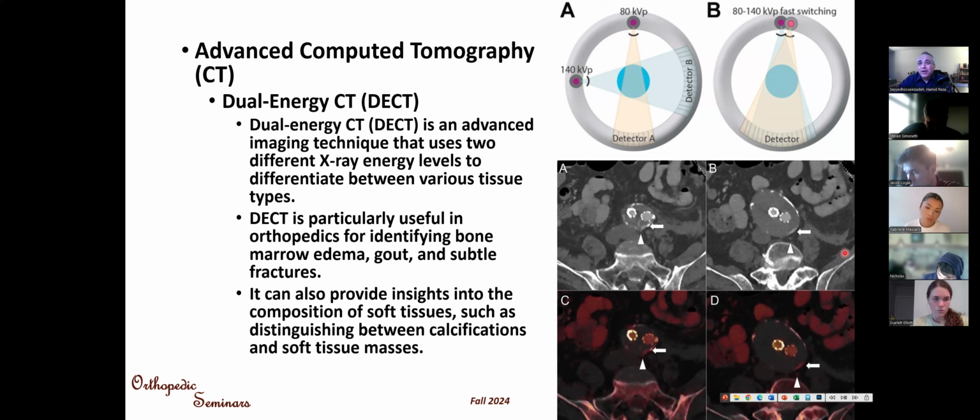And with these two X-rays, they can differentiate between different tissues. Between these two CT scans, the lower one is dual energy, the upper one is the conventional one. The anatomy is the same. Dual energy doesn't show anything more than the conventional, but it can differentiate between different tissues.